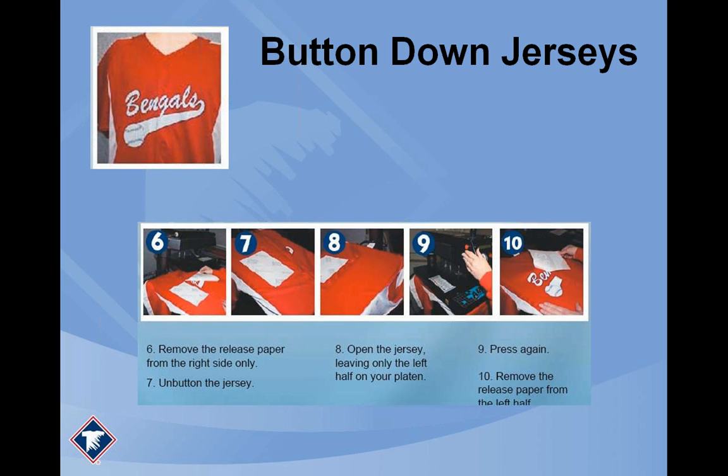So we're going to peel the paper off the right side. Then we're going to leave the paper on the left. Don't touch it. You're going to unbutton the jersey, then open the jersey, leaving just the left side on the platen. You're going to hit the left side again because when we hit it the first time, it didn't get a good solid hit. Now that we've unbuttoned it and opened it up, it's going to get a good solid hit. So press it again, peel the paper off the left half, voila.